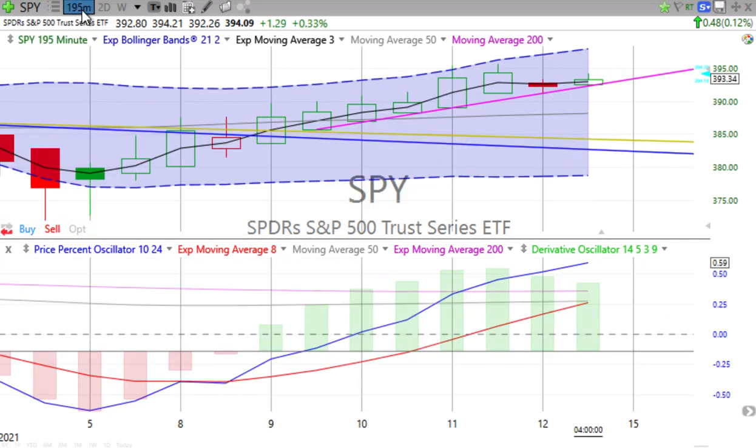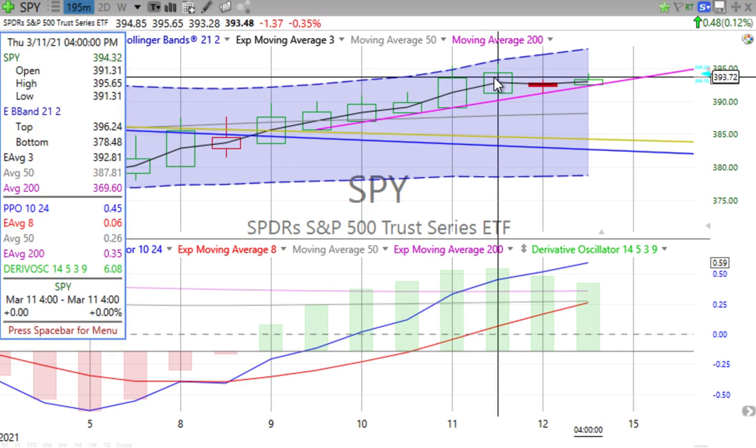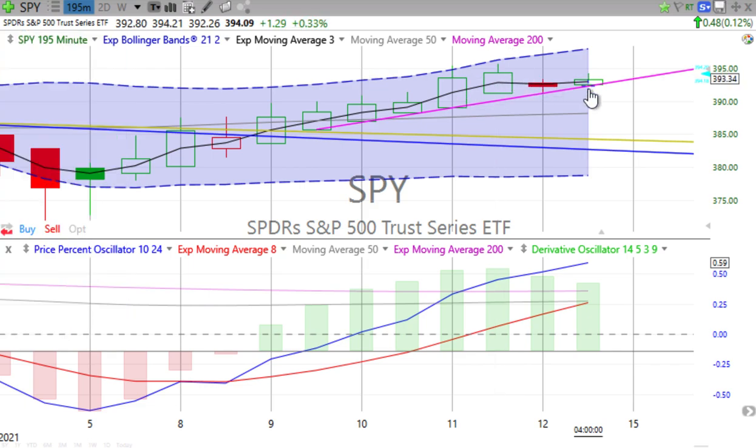Let's go to the half-day. We can see where things hit their peak on Thursday, and on Friday they just sort of slid sideways. Again, the S&P barely up 0.12%. Now that derivative oscillator still climbing. Still green. Price percent oscillator still climbing. I say price percent oscillator all the time when I mean to say derivative oscillator. This word right here in front of me, every time I'm looking at the price percent oscillator, I'm seeing derivative oscillator. Price percent oscillator is over here.